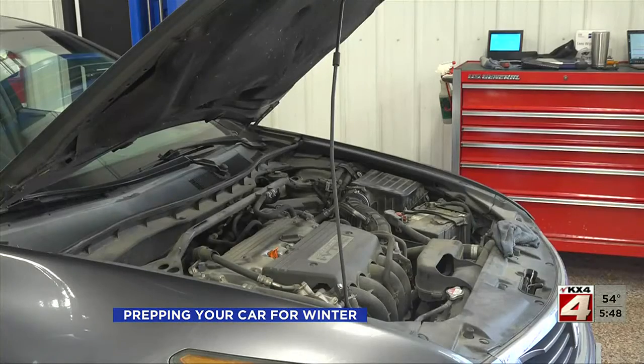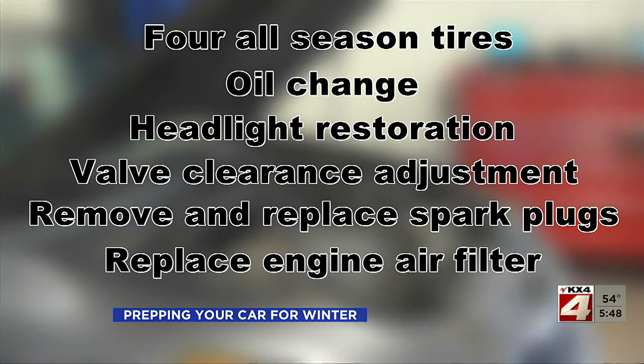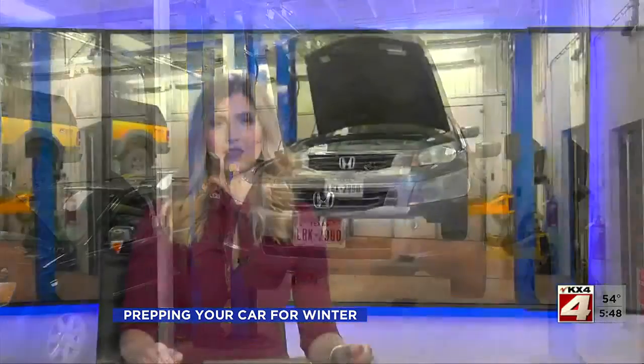In case you were wondering, here's what they came up with for my car. A pretty long list of things to take care of, with a total estimate of around $1,300. In Fargo, JC Dodd, Valley News Live. Now, the Better Business Bureau recommends shopping around, get a few estimates for any work that's needed, and make sure you get them on paper.